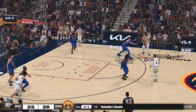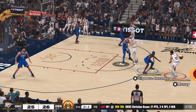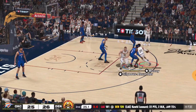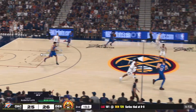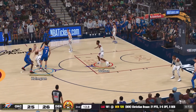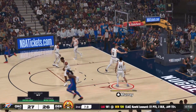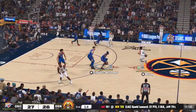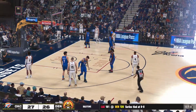Now, here's Jokic. Back to Murray. The Nuggets need to get a shot off here. Jokic, no good. Oklahoma City's gone 1 of 3 from way outside since the start of the second quarter. Holmgren finds Gilgeous-Alexander. Holmgren wide open. The shot's good. Gilgeous-Alexander making the play. Gilgeous-Alexander's got 3 assists tonight. He got it up. And that one released in time, but no good.